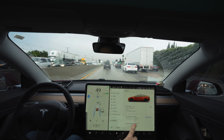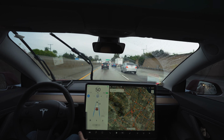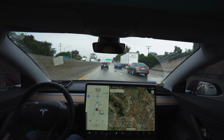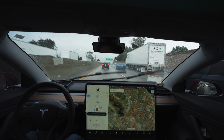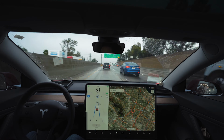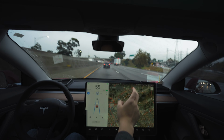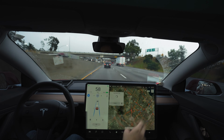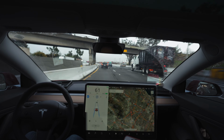We're going at 49 miles an hour. We're about to head into our first construction-ish zone. It just has concrete barriers, so anytime I see concrete barriers, I feel like that should be considered a construction zone because it's altering the roads a little bit. So since the Tesla navigation system has been messing up, I'm going to switch to Waze to continue our route.